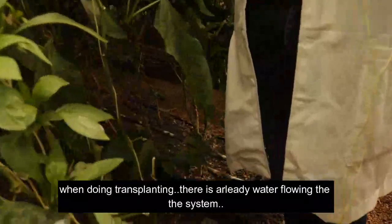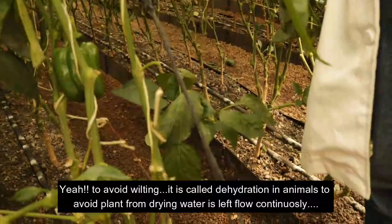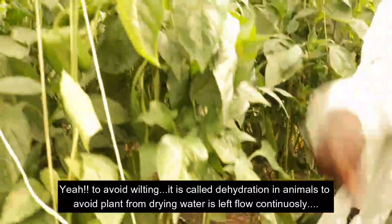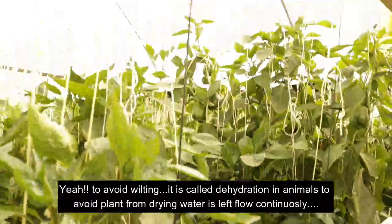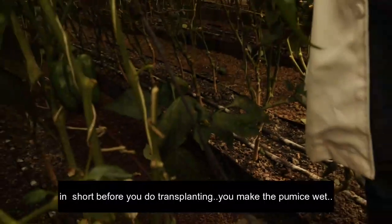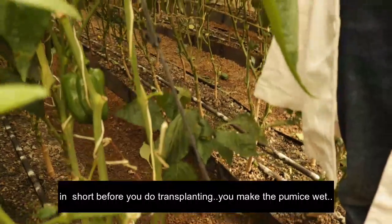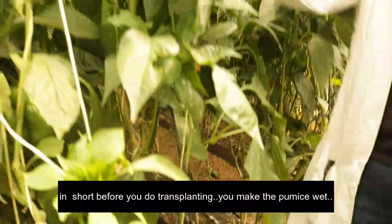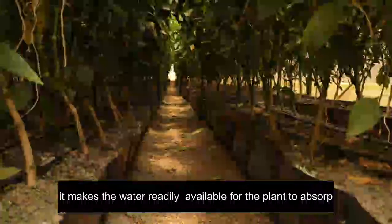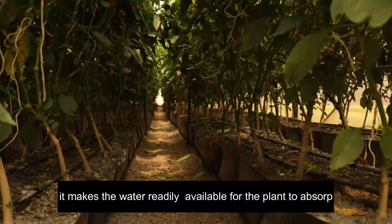When you're transplanting, there's already water flowing in the system, to avoid any wilt in the crop. Wilting means the crop is drying off; it's like dehydration in human beings. To avoid dehydration in the crop, you keep a continuous flow of water in the system. Before you transplant, first make the pumice wet by putting water into it, so by the time you give it to the plant, the pumice is already wet and there is water the plant can absorb. You don't plant when the pumice is dry.